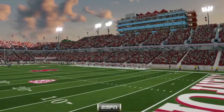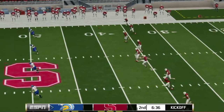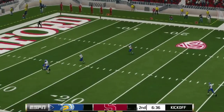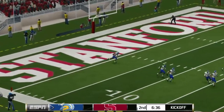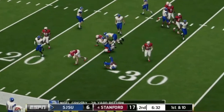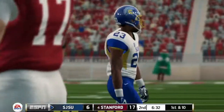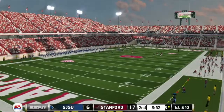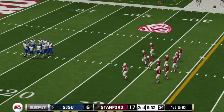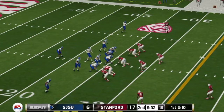All right, thanks, Reese. Williamson gets set to kick this one away. He just drills this one. He's to the 20. They'll bring him down at the 25-yard line. It was a pretty one-sided first quarter, but I wouldn't be surprised if things changed in a big way before halftime.